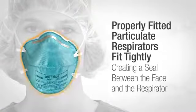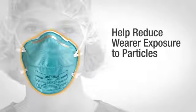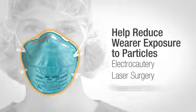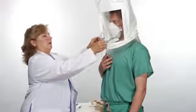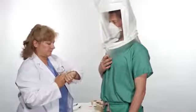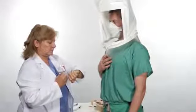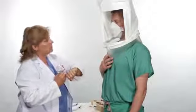NIOSH-approved N95 respirators are designed to fit tightly to the face and create a seal between the face and the respirator, and are intended to help reduce the wearer's exposure to certain airborne particles, including those generated by electrocautery, laser surgery, and other powered medical instruments. For this reason, respirators require fit testing using an OSHA-approved protocol prior to use. In addition, some N95 particulate respirators have also been cleared for use as surgical masks.